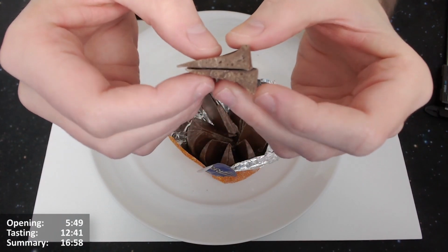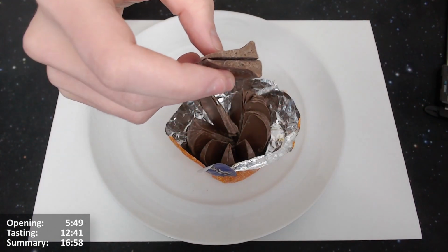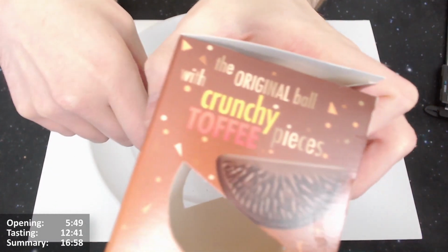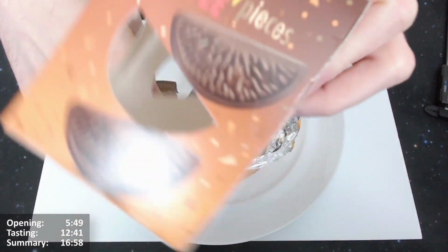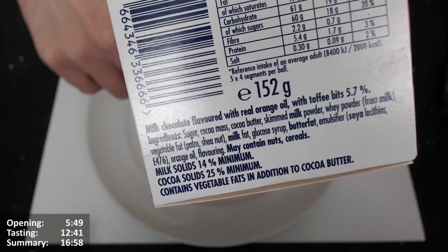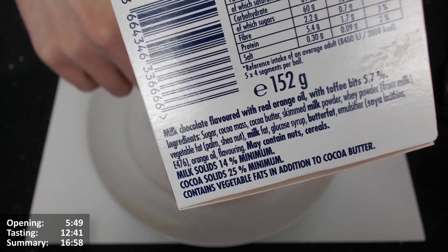Oh well. Alright, but yeah, I think it's got toffee pieces in. I'm sure it said toffee pieces. Let's have a see. What did it say? There you go, yes. The original ball with crunchy toffee pieces, yeah. So there we go, and then the description there. Milk chocolate flavoured with real orange oil with toffee bits, 5.7%.